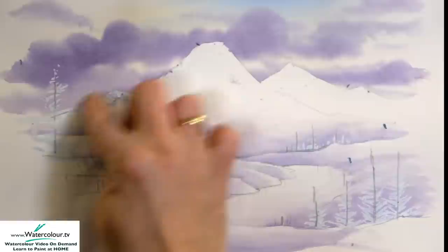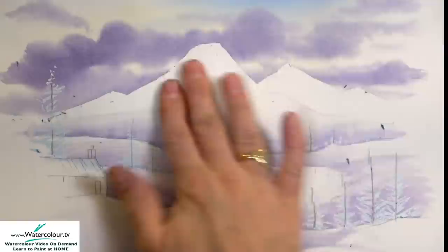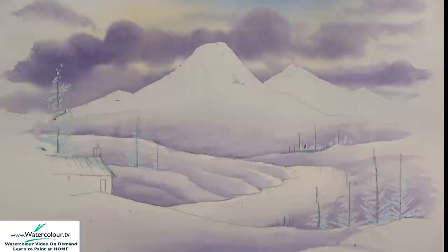Now here we've got a bit of an issue because we've got masking fluid on the tree as well. So just be a little bit cautious to loosely bodge that bit in. There we go, so we've removed it. Now we're going to build up the mountains, put shadows in, create depth, create shape, create form.